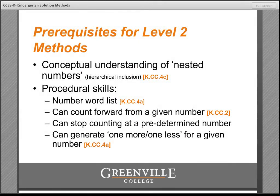Notice that the prerequisites for level 2 rely heavily on the kindergarten work done in the counting and cardinality domain. Children need to have the number word list learned well beyond the numbers where they will first be learning to count on. They also need to understand the idea that the quantity of 5, for example, has an embedded quantity of 4 and 1 more in it. Now this idea is called nested numbers. We talked about it in Part A, and it should support children in being able to move forward 1 and back 1 to find 1 more and 1 less.